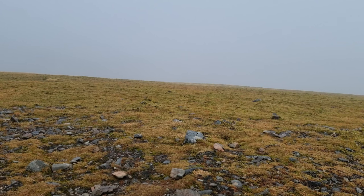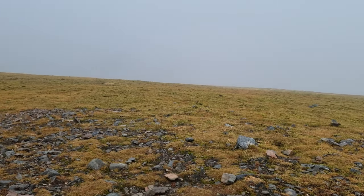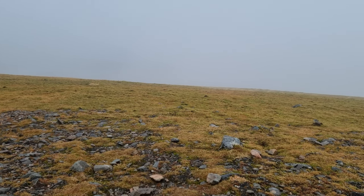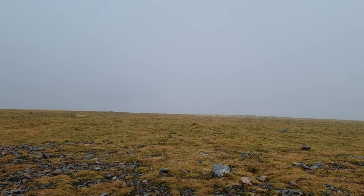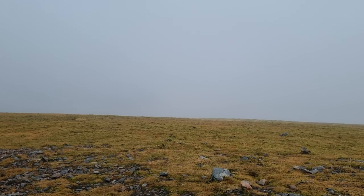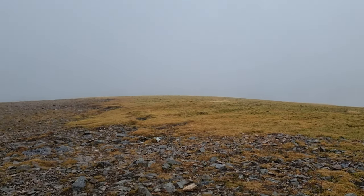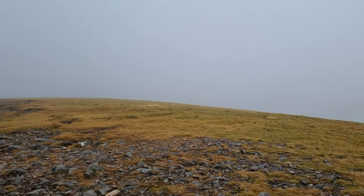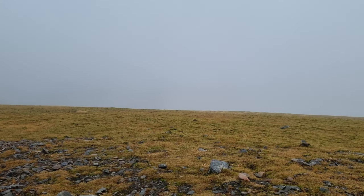There's only a very small cairn here. As you can see, it's quite a grassy top, so there's not much rock to collect from it. Which means it's a bit cold. I won't be staying here very long. Just retrace my steps back down to the little beelach there, then go down the zigzags back to the big beelach, and then all the way back out. Easy route to navigate this one.